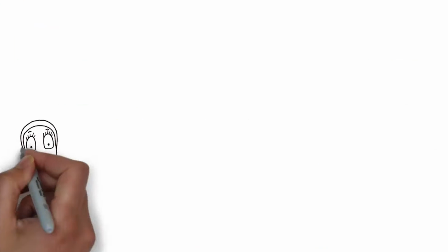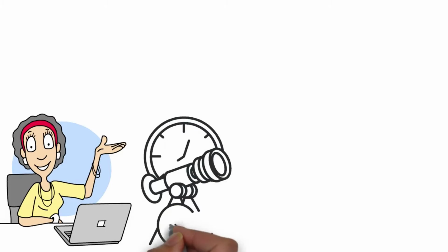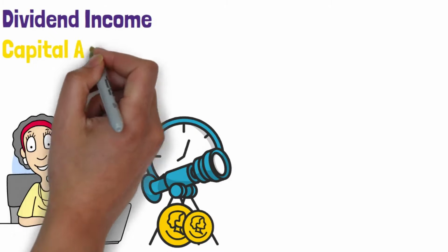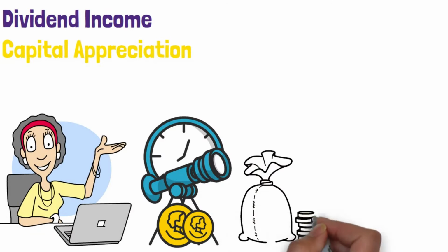And there you have it, the 5 best Fidelity Index Funds to help you put your money to work and achieve long-term growth. Whether you're focused on dividend income, capital appreciation, or a mix of both, these funds offer solid opportunities for building wealth over time.